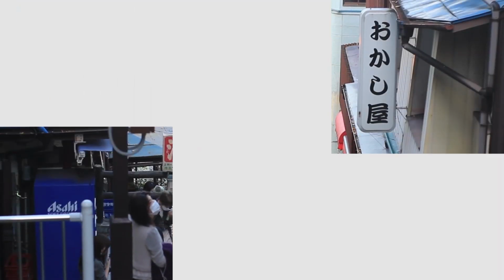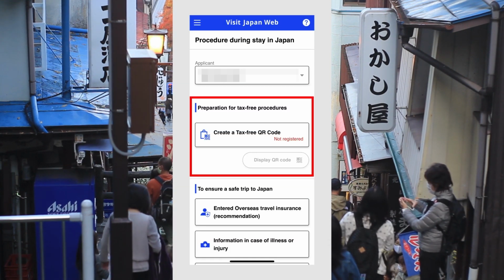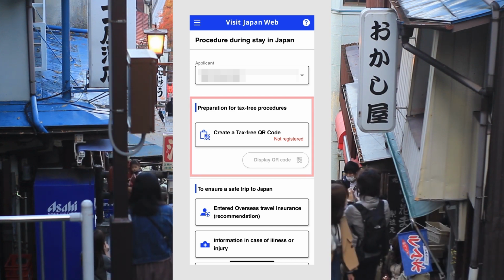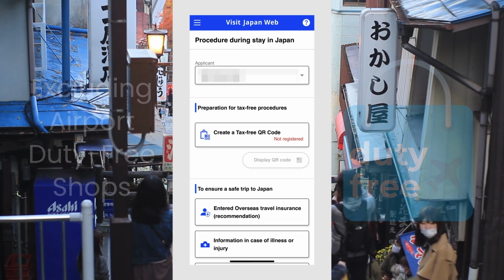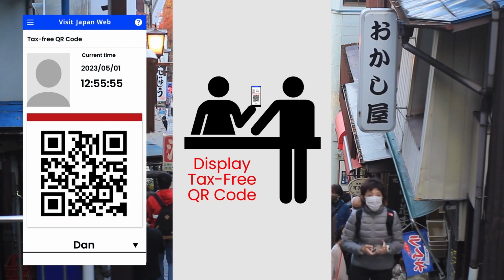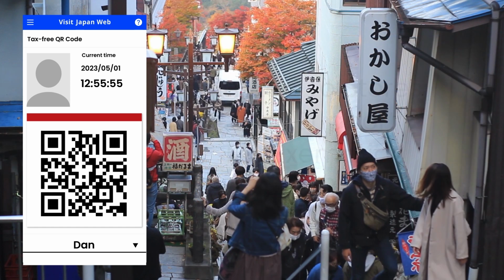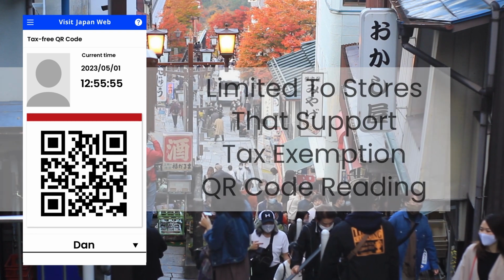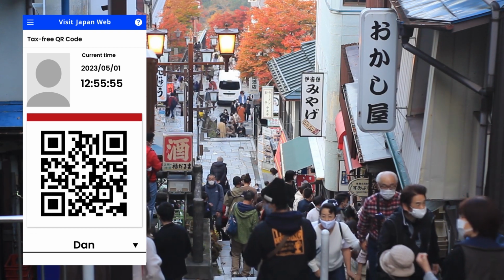One of the new functions added to the Visit Japan web is the tax-free purchase feature, which was released on April 1, 2023. Travelers can now use this feature for shopping at tax-free shops, excluding airport duty-free shops. If users register in advance, they can start shopping by displaying the tax exemption QR code and have it read without showing their passport to the store staff. But this is limited to stores that support tax exemption QR code reading. By introducing this new feature, it has made the Visit Japan web more appealing to travelers during their visit.